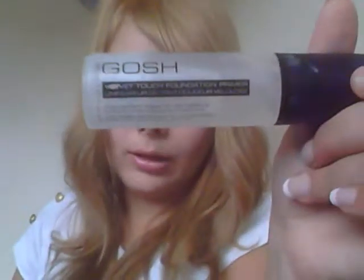Okay, for primer, I've been using the Gosh Velvet Touch Foundation Primer. I actually didn't like this when I first got it at Christmas, and I've only rediscovered it a few months ago because I watched Tanya Burr reviewing this and she liked it. I don't know if it's psychological, but I tried it again and I actually did love it, so that's just weird. So yeah, I use that as my primer.